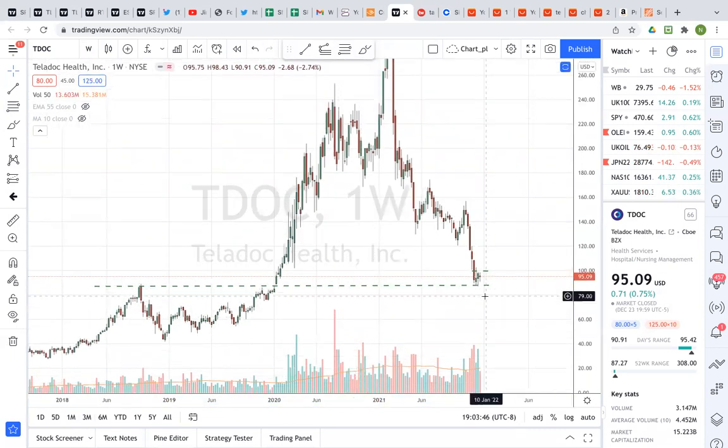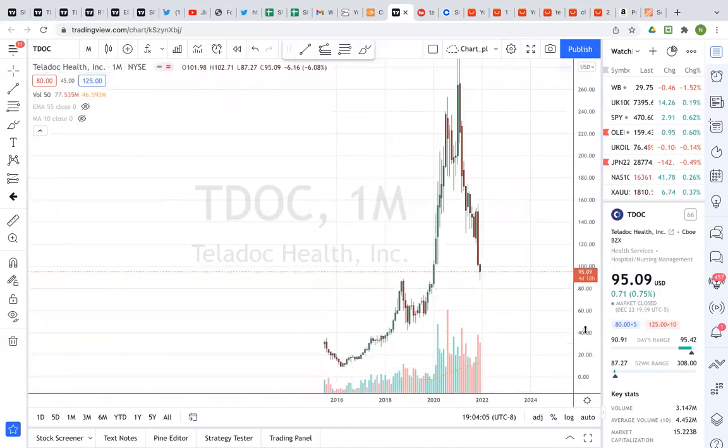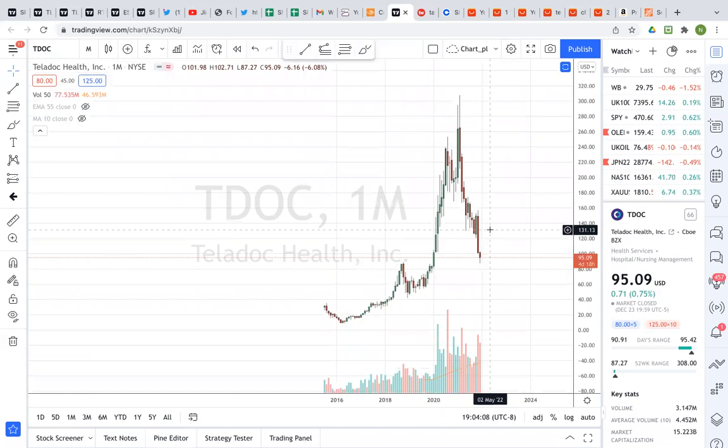So if this support holds, we can see some good move into 120s. Somewhere here, some retracement up into 120. That would be nice. So that's one thing I'm eyeing on T-dark. Yeah. So if it can do that, then yes.